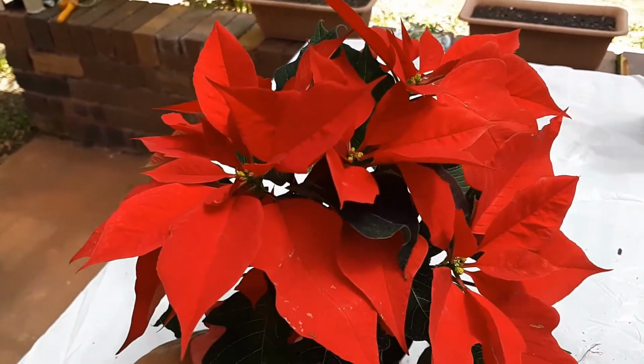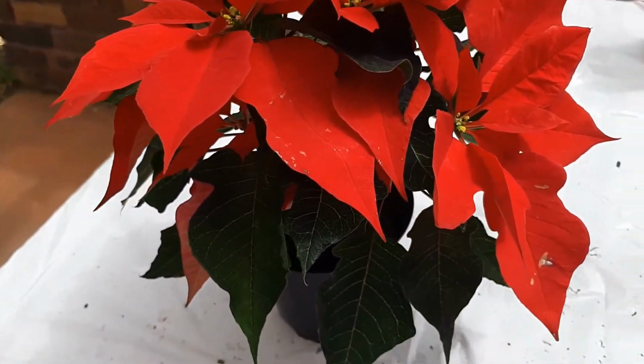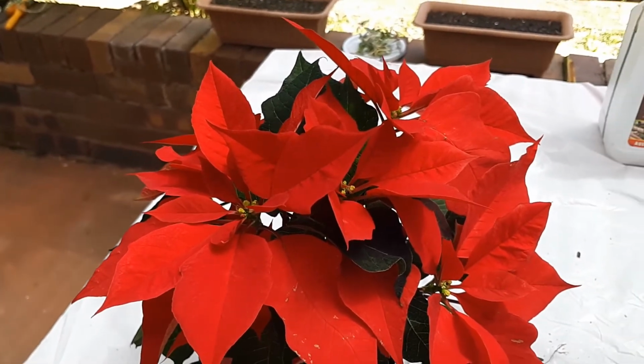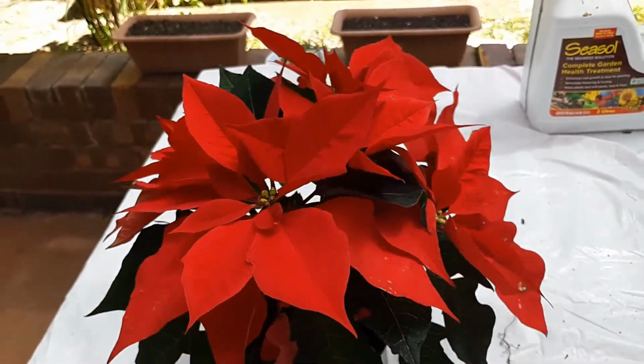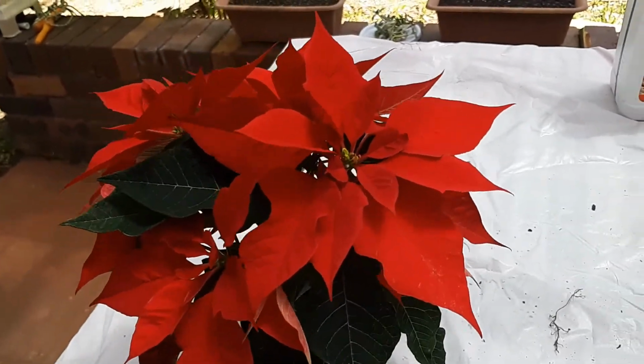So guys, it's super simple to care for poinsettias. All you need to take care of is its watering, the amount of light it receives, and fertilizing your plant regularly, and that's it. And your plant will really do well.